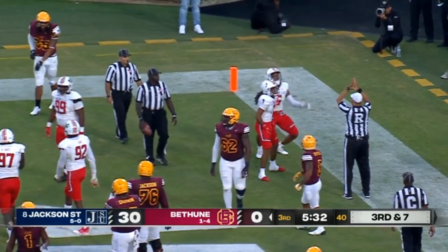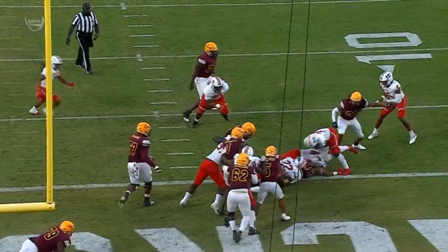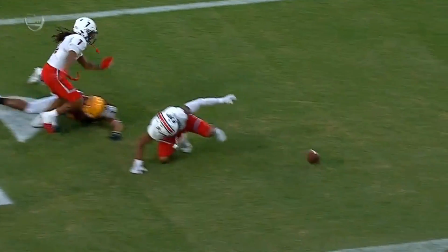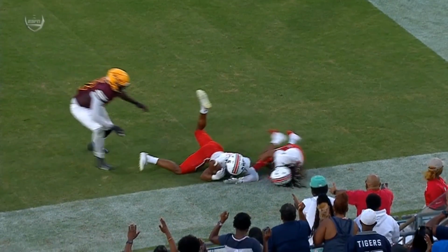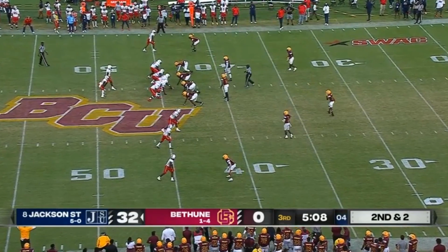They're going to call a safety. I don't know if he touched that line right there at the end. Right. Did Jackson State... The ball was touched while the player was out of bounds. That's a touchback. No one had possession of the ball. Last person in possession of the ball was Bethune Cookman, which results in a safety. Sanders, 27 of 37, 238.